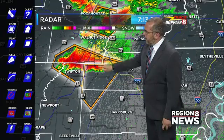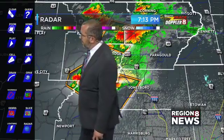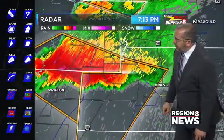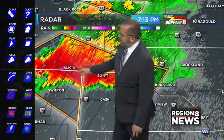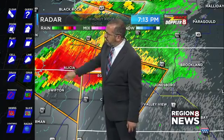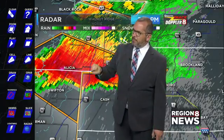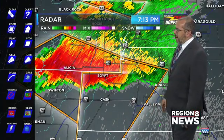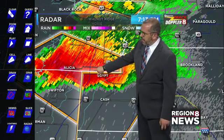And I'm going to zoom into this and take a look at that hail coming in. We may luck out and get this thing to weaken right before it comes into some populated areas, but still some really large hail right now. It looks like what happened is that hail core built up and dumped it all down, probably between Lynn and Strawberry. But that 1-inch hail report just kind of came out of the Egypt area.